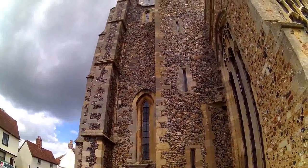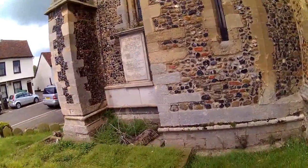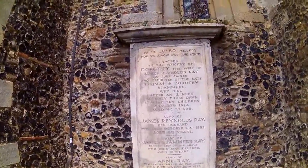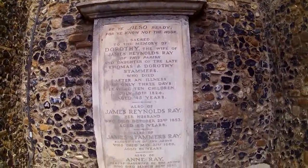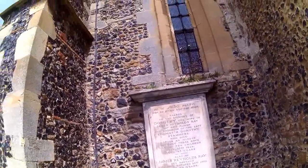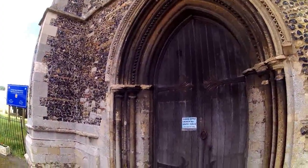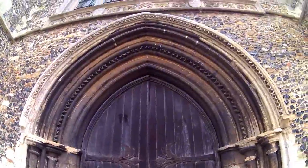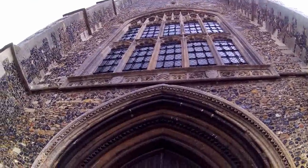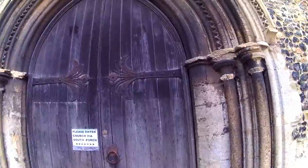There with the clock. Lots of little windows and things with some memorials actually on the wall of the tower. Lots of vegetation growing on the little ledges there. Got a big entrance here at the bottom of the tower. You look up, a big stained glass window, little windows above. Lots of decoration there underneath that window, and beautiful, beautiful entrance. Lots of patina from the weather.